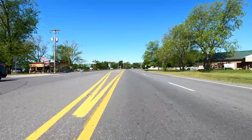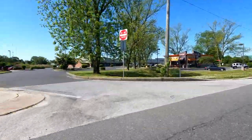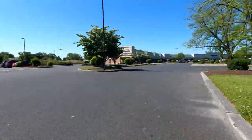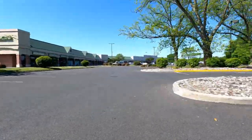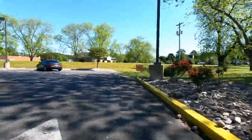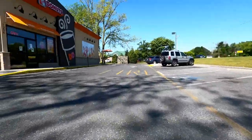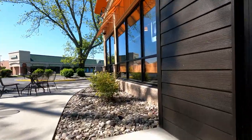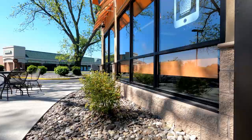I think we're stopping at Dunkin' Donuts here. Have a coffee. Here we are. Dunkin' the Donuts. So we're not going to have a donut, otherwise it'll undo all the good work we've just done on the cycle. Not that that's the primary function of cycling. But here we are. Jolly good show.